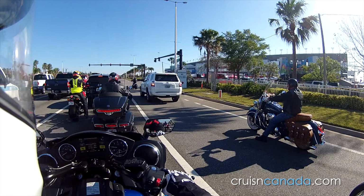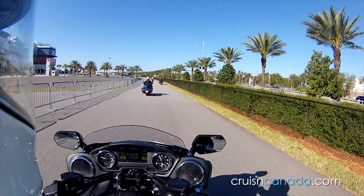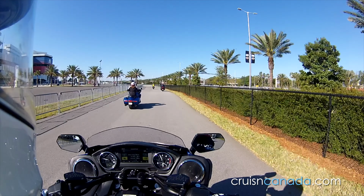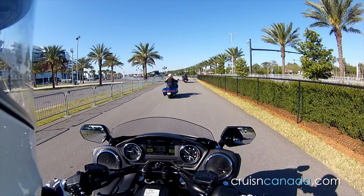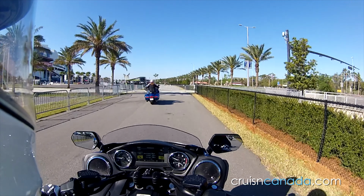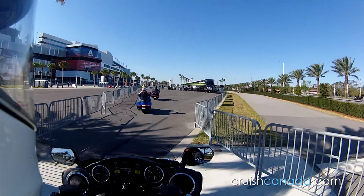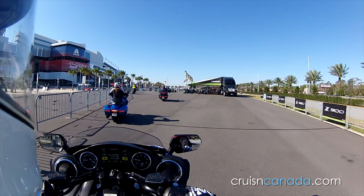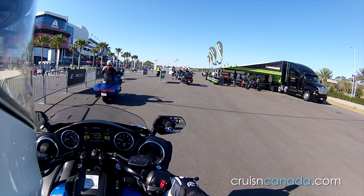Couple curves, which is excellent. Bumper, bumper, bumper. This guy is going to go through the Kawasaki section, I guess.